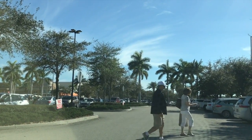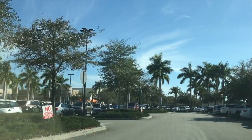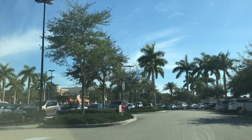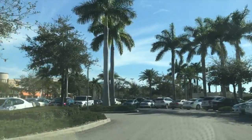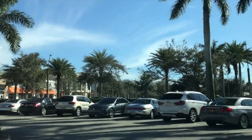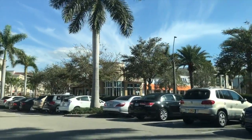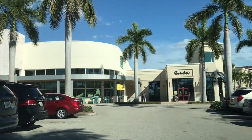Got to be careful in these parking lots in Naples. I don't know if anybody's told you, but the parking lot etiquette leaves a little bit to be desired in Naples. You'll know exactly what I'm talking about when you experience it. But there are many more positive things about living in Naples that override the fact that the parking lot etiquette is not what you would like it to be.